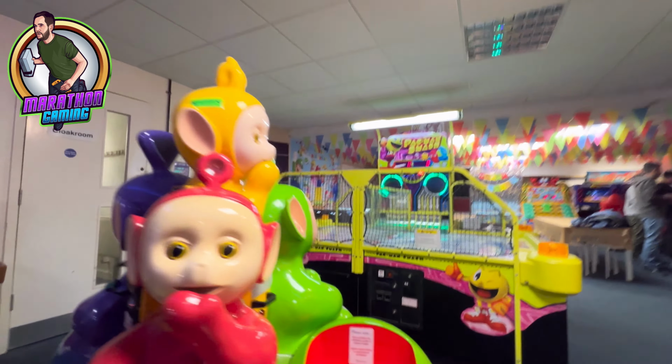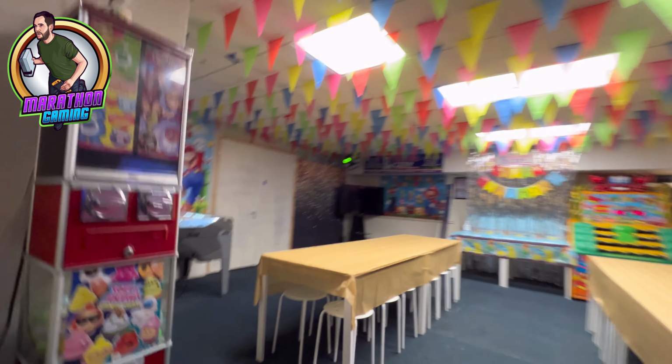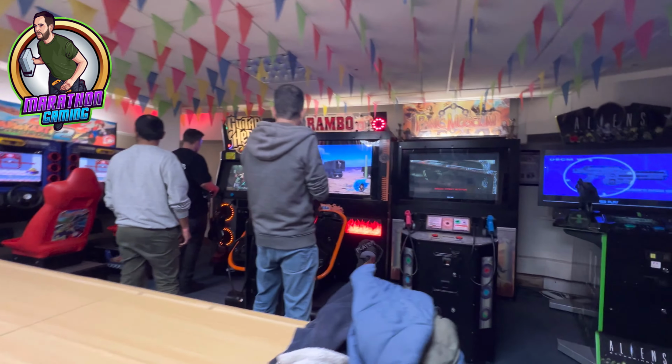Another pool table. Then over here, yeah, there's some more kiddie amusements. There was some tables at the back. I think they float financially heavily on the kids' parties and entertainment, because it's advertised quite a bit on the website. So there's a nice mix for everyone here.